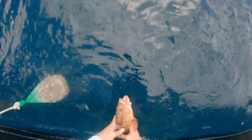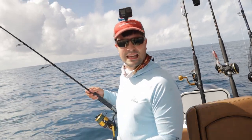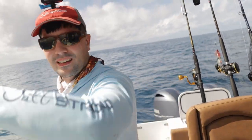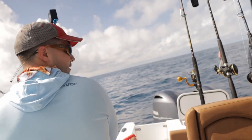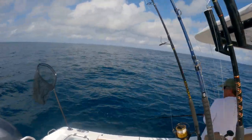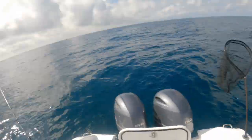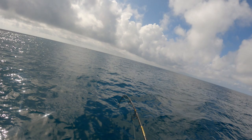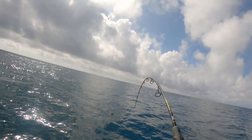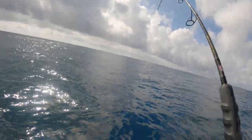Pretty little fish. Again, all we are doing is dropping down some frozen squid. Yeah, Mr. Peters is on. Snapper? Oh. Got off? I don't think it was a snapper either. Oh. Oh! This one feels better, I think. Nah.